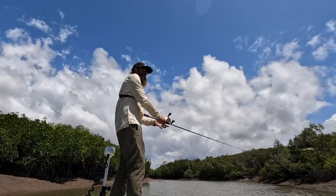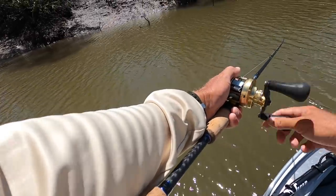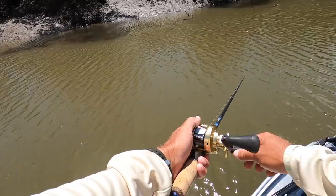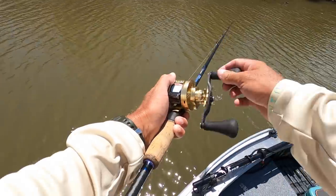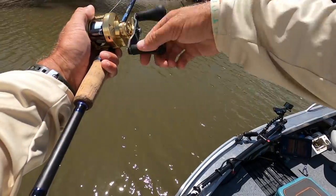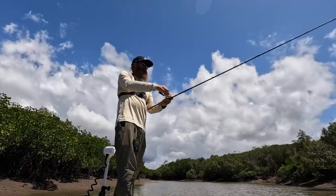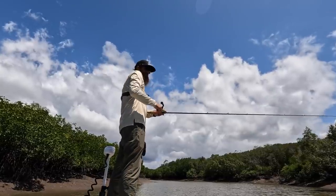And I don't believe there's not a fish in that snag there, so I'm going to put a couple over it from different angles and different parts of the snag just to put it right in front of him. And just a straight slow wind. No one wants to play.